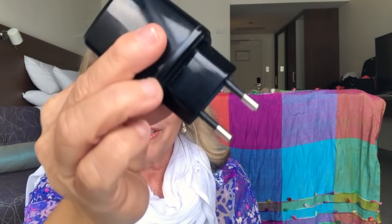The other thing that you need to bring, of course, is an adapter. Now, I brought this from home. Okay, this is the type of adapter that I needed. My sons gave me this sort of adapter, which was really good for using your electronics plugged in. I don't know where they got it, but it was really helpful to have for this trip.